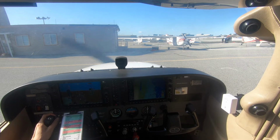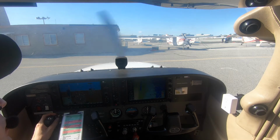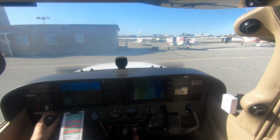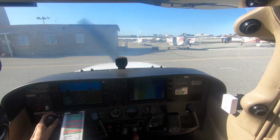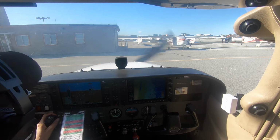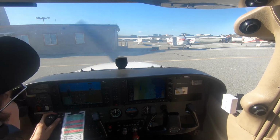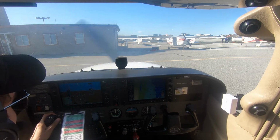San Carlos Ground, Skyhawk 646 Delta Whiskey at Kilo Parking for closed traffic with Bravo. Calling ground, say call sign and parking spot. Say again, Tower? Yeah, call sign and parking spot. That would be 646 Delta Whiskey. Where you parked at? Kilo Parking. 646 Delta Whiskey, runway 30 run-up, taxi via Juliet. Runway 30 run-up via Juliet, 646 Delta Whiskey.